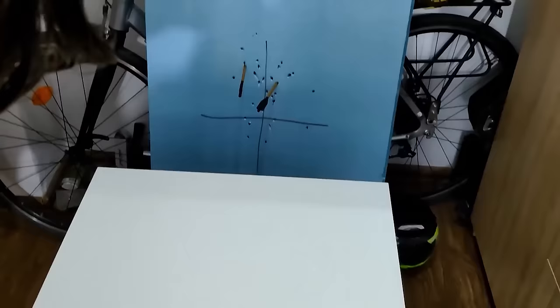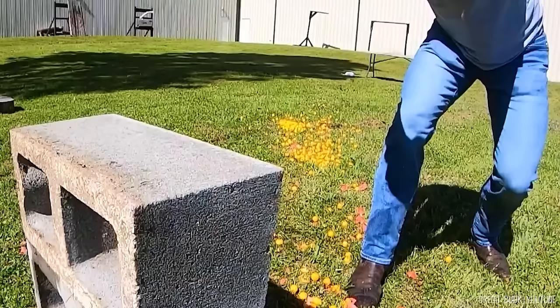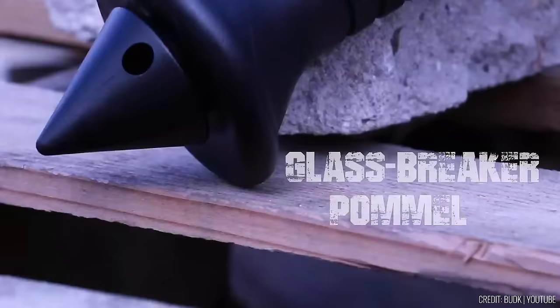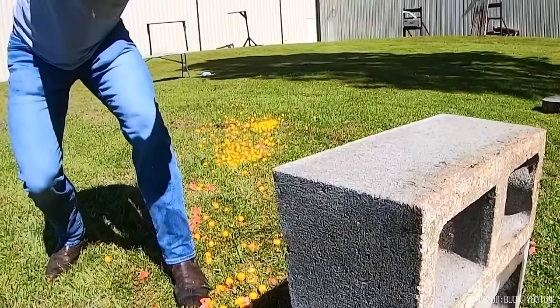The Night Watchman JagerMace is a unique and formidable self-defense tool. Its design is so distinct that it takes you by surprise with its innovation. Constructed from a solid one-piece injection-molded polypropylene, it features an imposing 8.5-inch spiked head with a glass breaker at the apex. The rigid handle ensures a non-slip grip, enhanced by an aggressive diamond-textured pattern along the shaft.